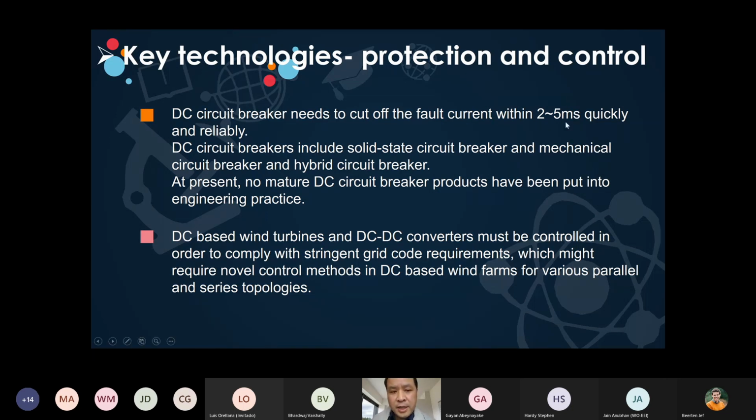Although I put here 2 or 5 milliseconds, I don't think that's really the case for the offshore, because this is the medium voltage. How long? If there's a fault, and we don't interrupt the fault current or isolate the fault, it will cause very high fault current and lower voltage drop. And how long can these other components, the other circuit, the converter, withstand? We need to identify this fault current and fault isolation time.